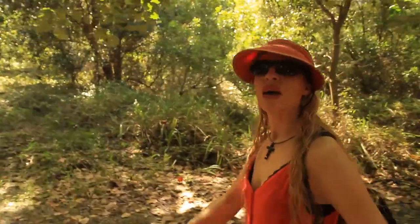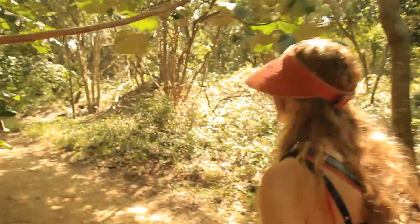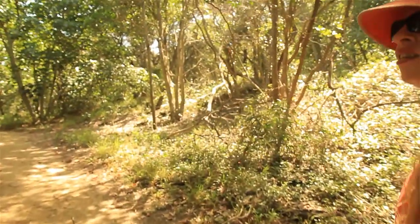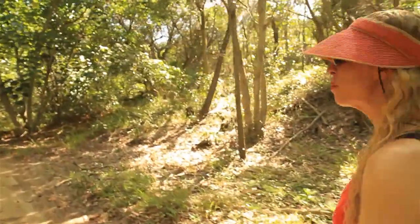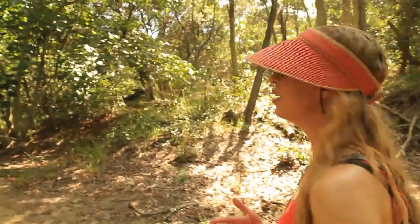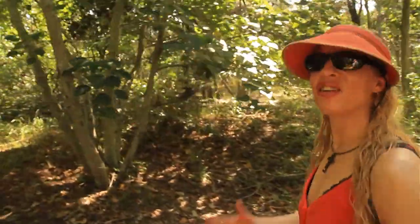This is rapidly becoming my favourite Gold Coast walk. This is so nice here. Just got to watch out for push bikes. Yeah, exactly. But it's the perfect mix, I reckon. Rainforesty type, moist, fresh air and the beach. It's a great mix.